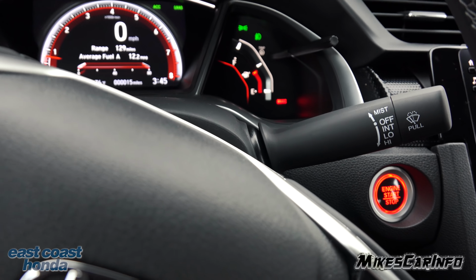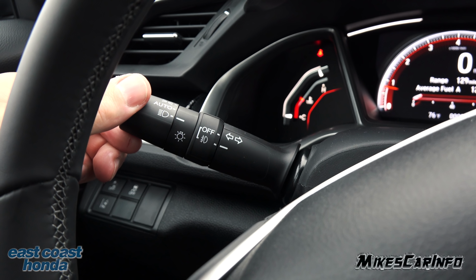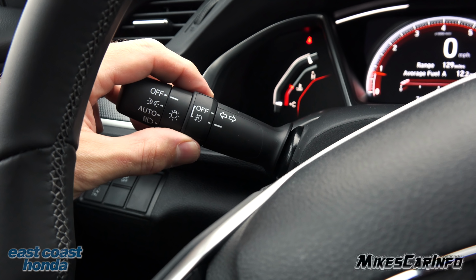Windshield wiper controls are there on the right. On the left side is your turn signal with your headlight controls. So you have off, parking, automatic, and headlights. And then your fog lights are controlled here.